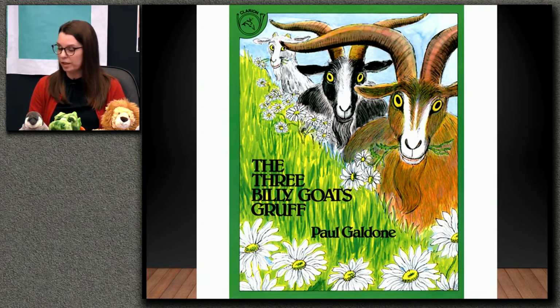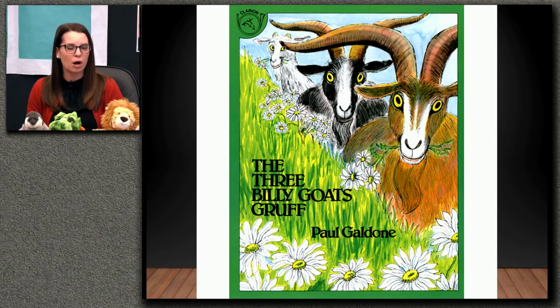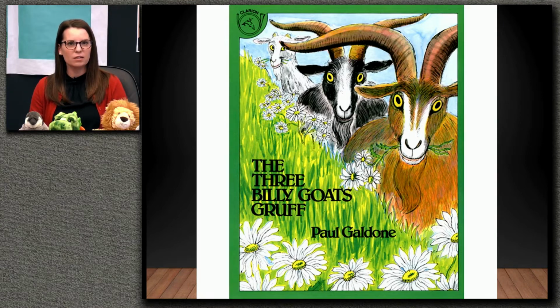We are going to read a story called The Three Billy Goats Gruff by Paul Galdone. And again, this is an old favorite. This is probably a story that some of the adults in your lives have heard. And as we read, think about what is the problem? How do the characters solve the problem? And is there a lesson that I could learn from the way that the characters solve their problem? Let's get started.